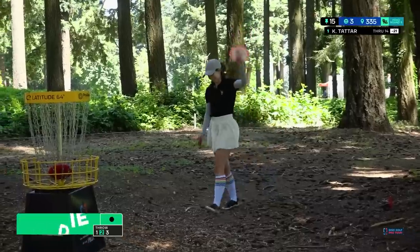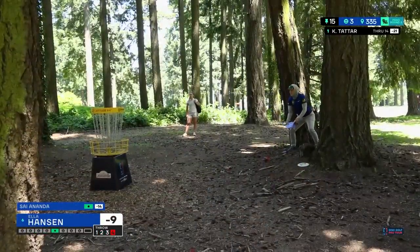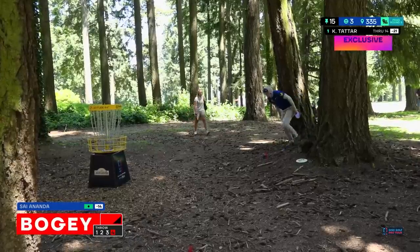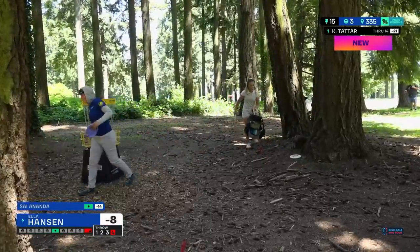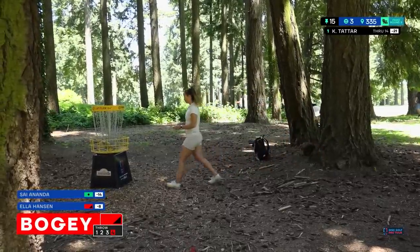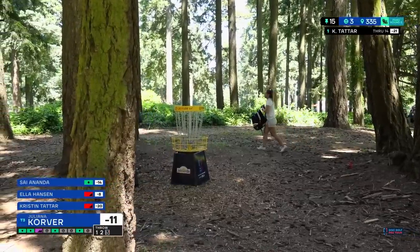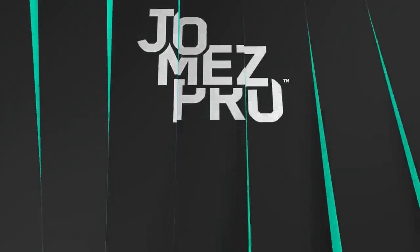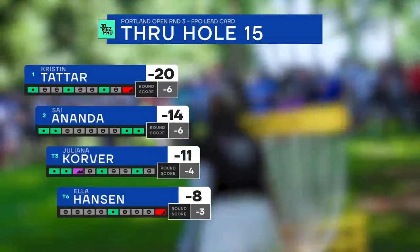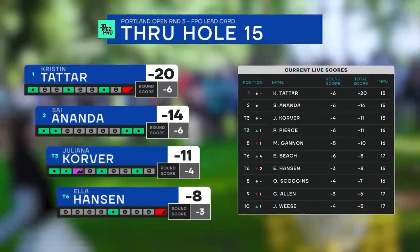Looks like Sai's got that. Played hole. Wow. Ella getting serious here. Hood is up. I mean, she's got some attitude. I mean, it's her first bogey in a while, you know? Yeah. Things are getting serious now. Kristin cleaning up the bogey as well. Unfortunate. Yeah, Sai. Yeah, solo birdie. And is now tied for the round with Kristin Tattar, though still 6 strokes back.